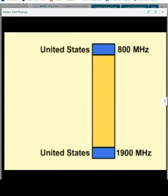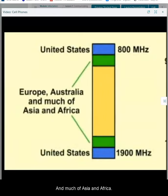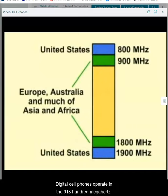In Europe, Australia, and much of Asia and Africa, digital cell phones operate in the 900 and 1800 megahertz ranges, and therefore are not compatible with cell phones in the United States.